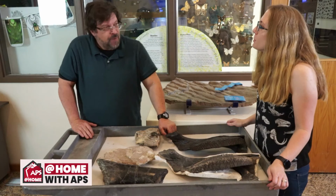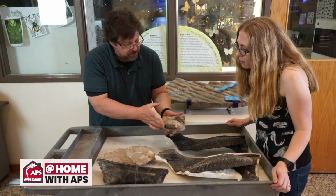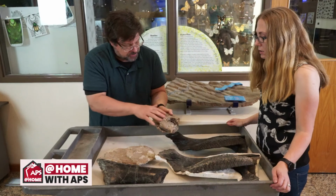So a fossil is any evidence of past life. So I have some examples of different types of fossils here. Okay. So this is a piece of fossilized wood. See, it looks just like real wood, but it's actually rock. Oh, wow. The original organic material has been replaced with different minerals. Wow, very cool. But it preserves all the original structure of the once living thing.